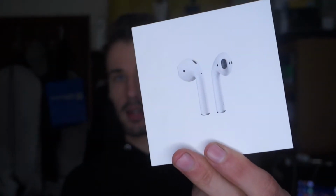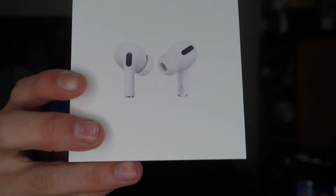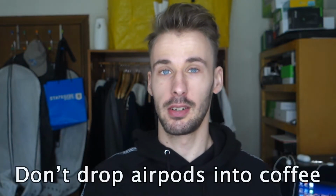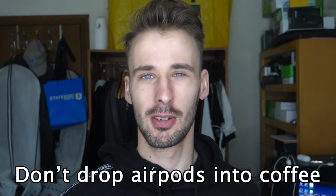So as you can see, I have the AirPods, which is the wireless version 2, and over here I have the AirPods Pro, which unfortunately I had to get two pairs of because my first one broke because I dropped it in my coffee cup. Note to you guys, don't drop your AirPods in your coffee cup because they will break.